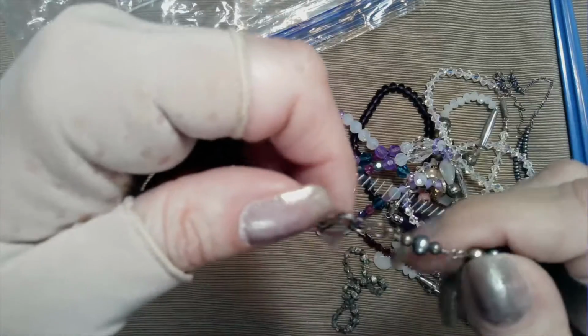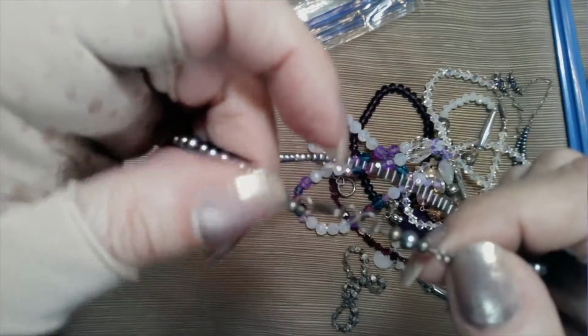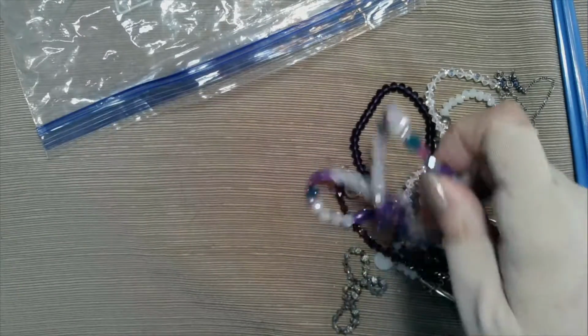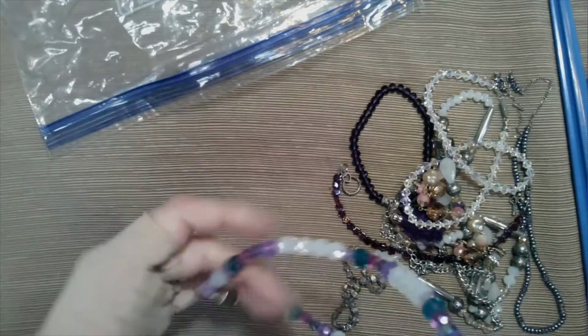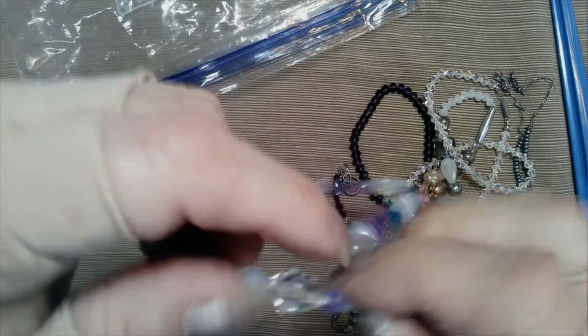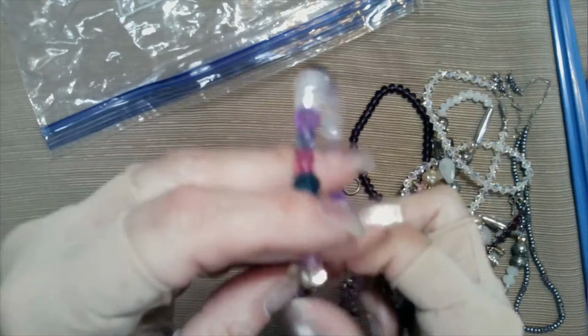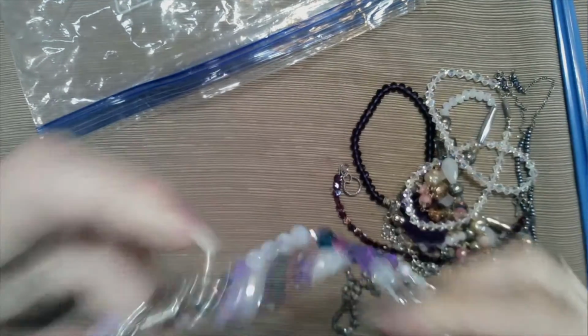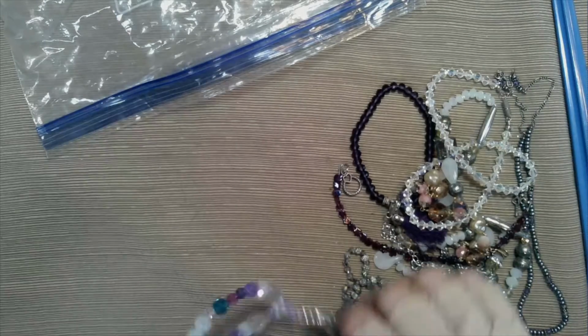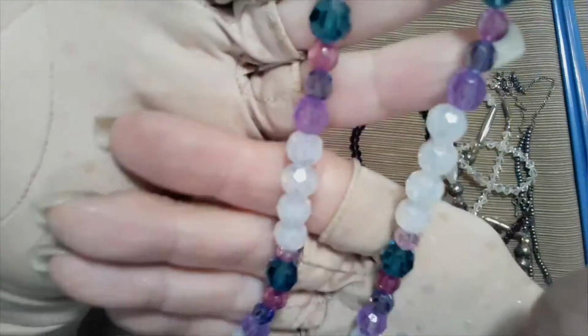Huh. That's different. Oh, now this is pretty. I haven't seen one like this, and it has a guardian angel on it. This is a necklace, has a magnetic clasp, including the pendant. It is 10 inches. It's different colors, as you can see.